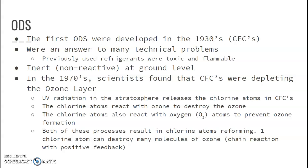scientists were very quick to outline what the mechanism is, that with UV radiation, the chlorine atoms released by the CFCs reacted with ozone to destroy the ozone layer, and also the chlorine atoms reacted with oxygen to prevent ozone from forming. And so this vicious positive feedback loop really allowed huge destruction of the ozone layer.